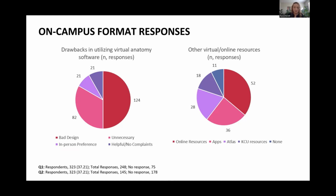The software was deemed unnecessary due to the following student responses. Students just did not use the software at all. They called it a waste of time and a waste of their tuition money. They responded that virtual anatomy was, quote, not helpful. It was useless, awful, and they just plain did not like it.